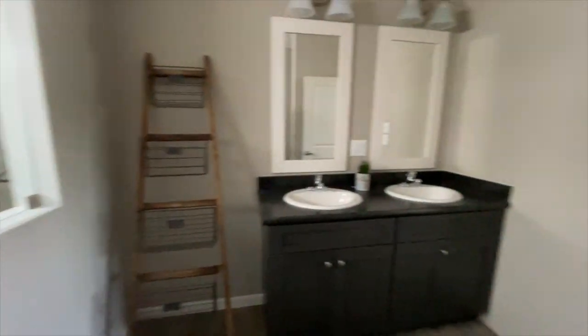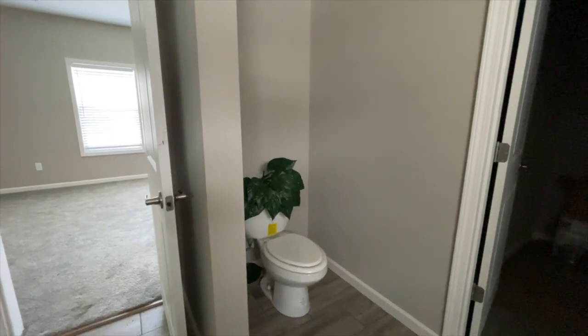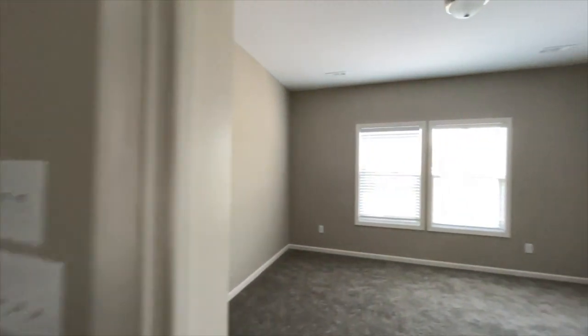Now, behind the door that you walk in, you have your toilet area behind this wall for a little privacy. And then you've got, and it may be hard to see, but I'll try to post a picture. It's hard to see in that closet, but if there are some online, I will post. That is a large master closet right there. All right, so this is the Regis, you guys.